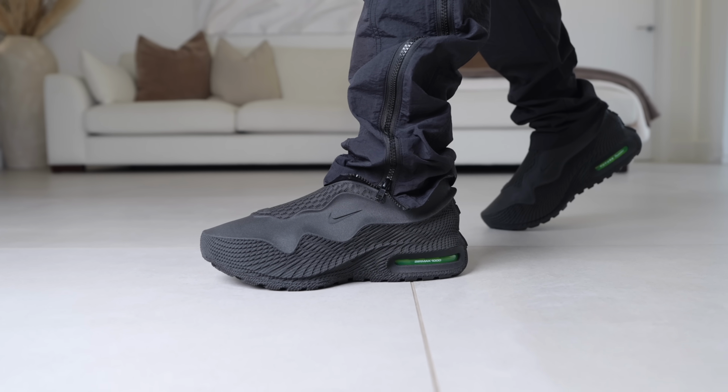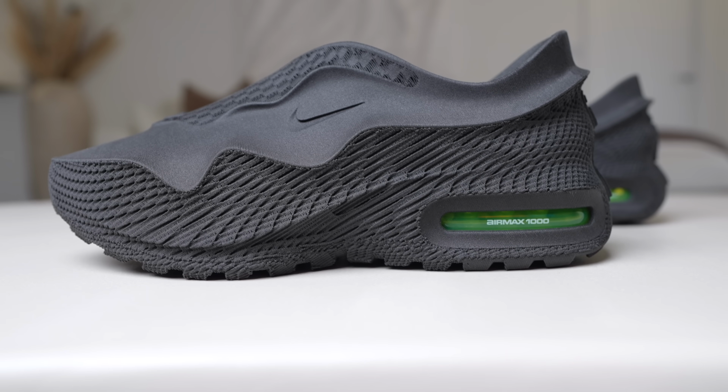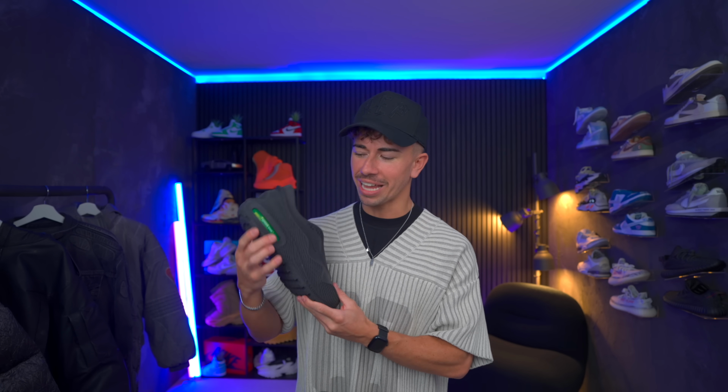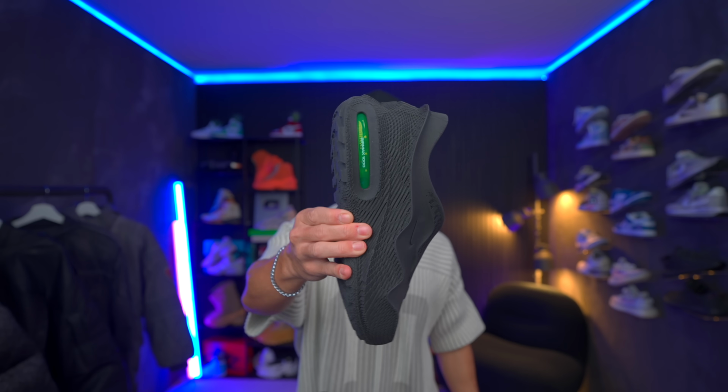It does have a massive benefit when it comes to the visuals of this shoe. I think the air unit makes these things look so incredibly cool, especially in this all over black colorway where it just has this like neon green thing poking out of the back.